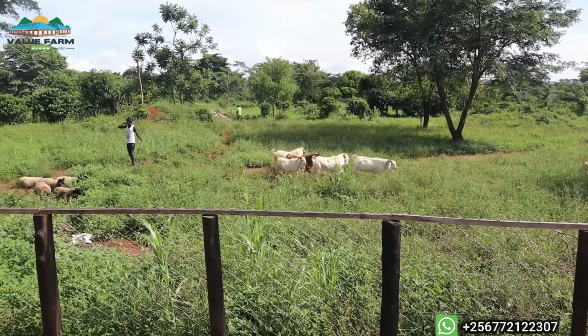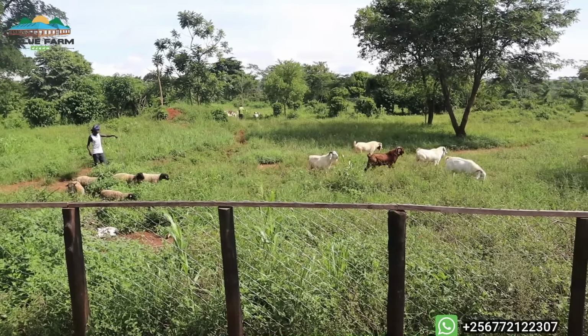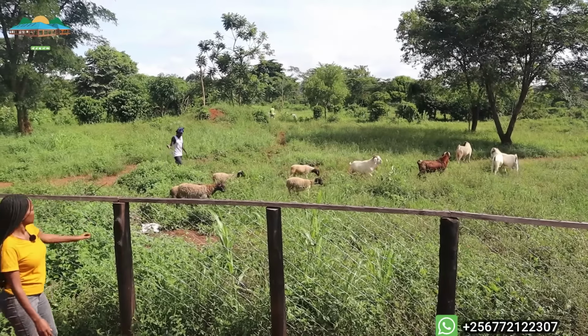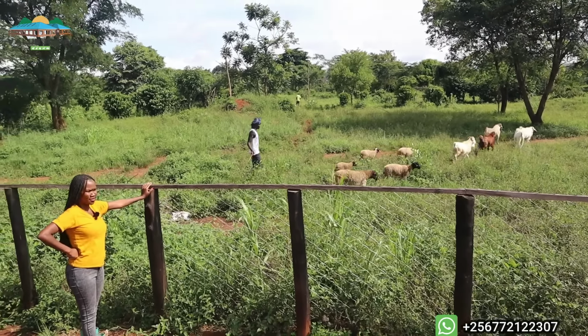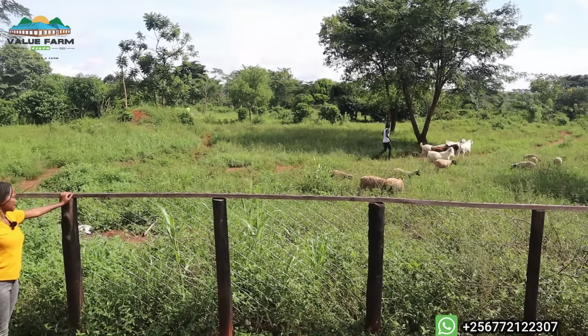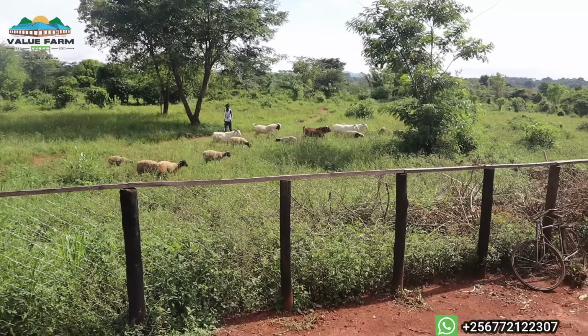So you can actually see how it is, because the males are going in this direction and the females are going in a different direction. And the sun is already out, so it was time for them to go out and even be out for a longer time, because we need them to feed enough. That's how it is, as you can definitely see.